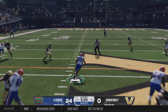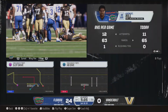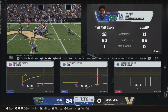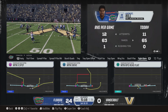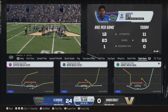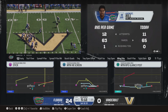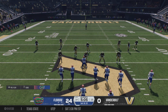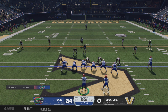Right back to him. There he goes. He's brought down, but it'll be enough for a 1st down. This shouldn't be a surprise to anybody. If you've got the lead in the 3rd quarter and you want to keep it, you got to bleed the clock. Best way to do that, run the football. And you're now seeing this offense call these run plays back to back. They are trying to be physical, and they're trying to stay on the field. Now it's 1st and 10 from the 46-yard line.